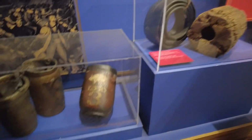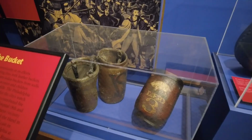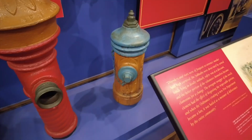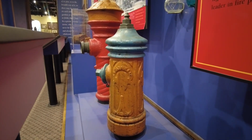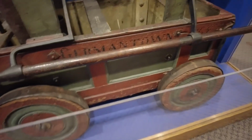These buckets, if you lived on Alfreds Alley, you would have to have a bucket like that full of water near your front door. Everybody who lived in the city had a bucket like that. And if there was a fire, people would use their buckets to put out that fire. This is a fire hydrant from 1808. It was located outside Pennsylvania Hospital, which is the first hospital in America. And this is a hand fire engine, built in 1730 for Germantown.